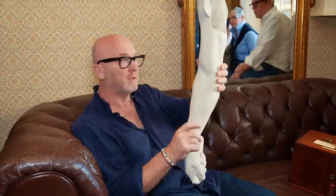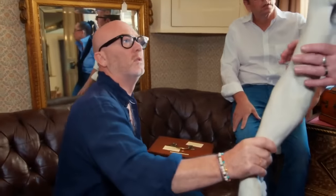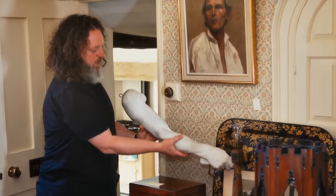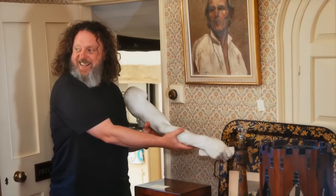Can you do me a favour? Yeah. Can you hold it on that wall? The muscles on the arm, they're well formed, aren't they? Mm. It's great. This is quite good as well.